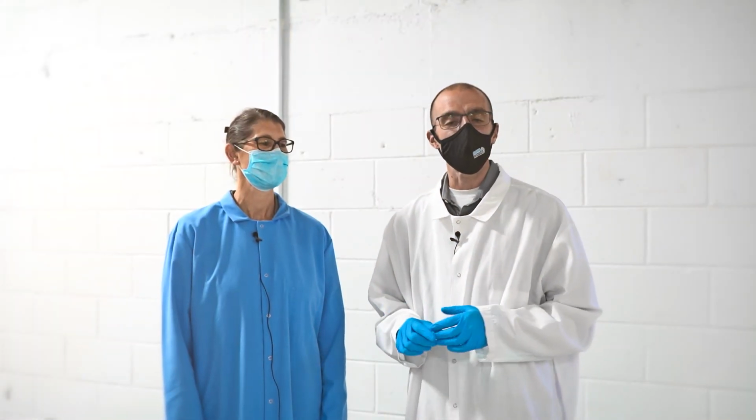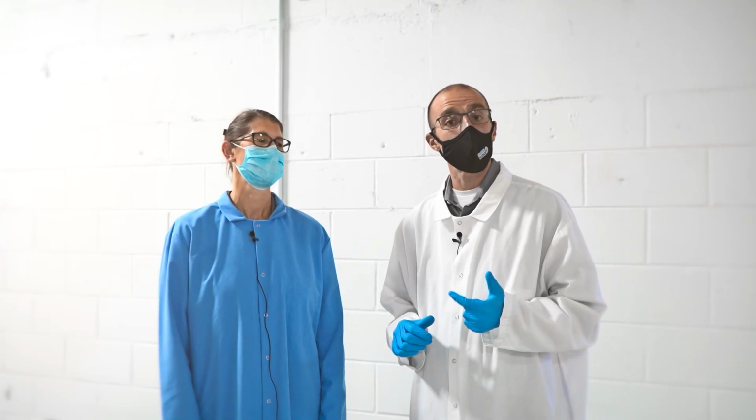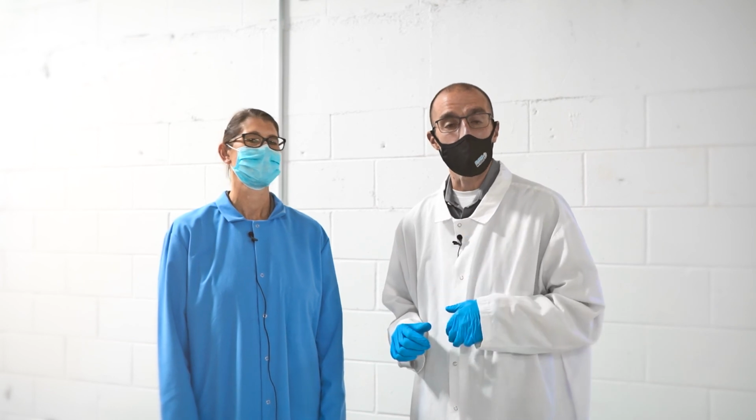So it starts with a green sticker and ends with a green sticker, a long but meticulous process to ensure the quality, safety, effectiveness, and potency of all our products.